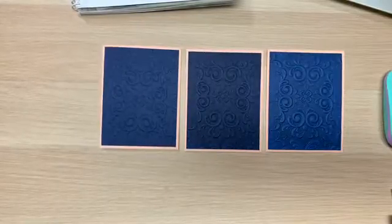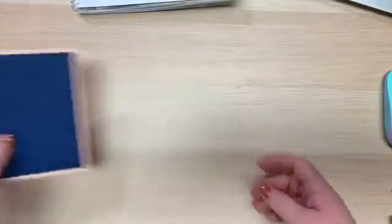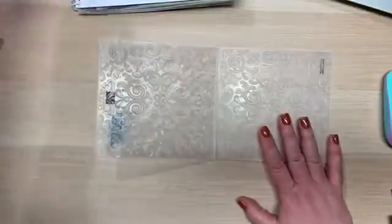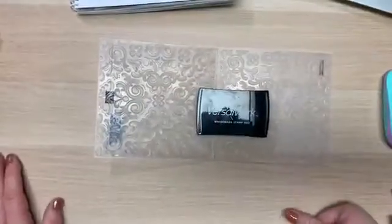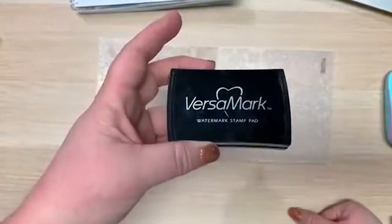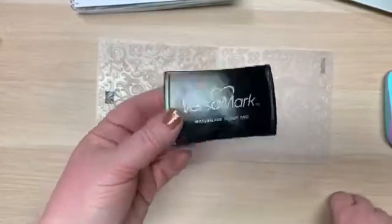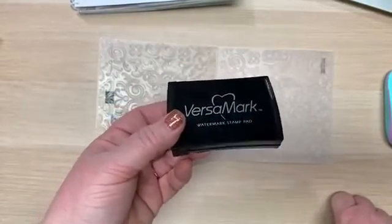So next I'm like, you know what? I wonder if I can put Versamark on a folder to see what happens. Those of you that know about Versamark, it's a really cool medium that you can use, and we typically emboss with this. But when I first started stamping, I was taught that you could use this for any color ink, like how you can do navy ink on navy cardstock. Versamark is going to give you the same look, but you can use it on any colored cardstock.